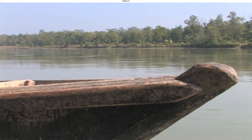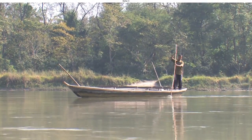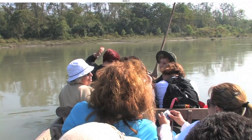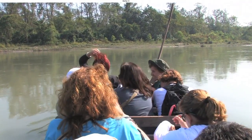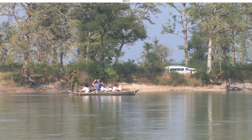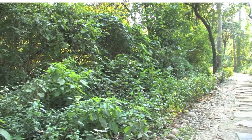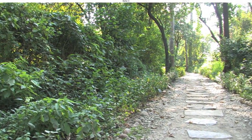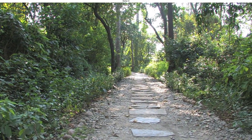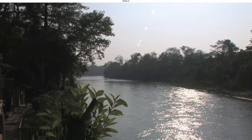Chitwan National Park is situated 90 kilometres southwest of Kathmandu. Widely acknowledged as one of the best national parks in Asia, covering a pristine area of 932 square kilometres, it is the first national park of the country. Established in 1973 to preserve a unique ecosystem of significant value to the entire world, the park is situated in the subtropical inner Terai lowlands of south-central Nepal.